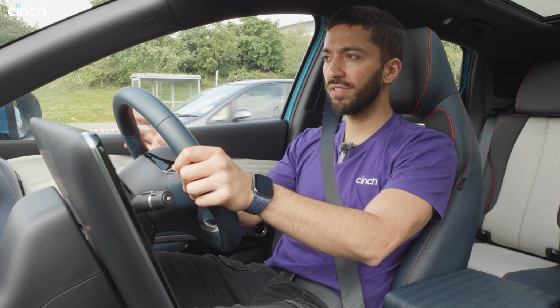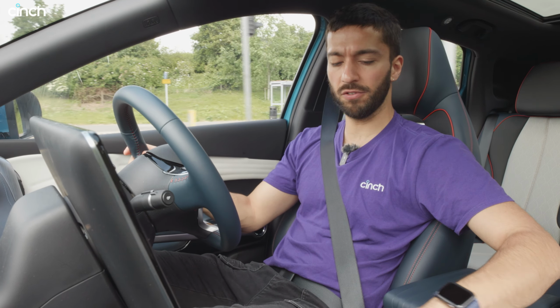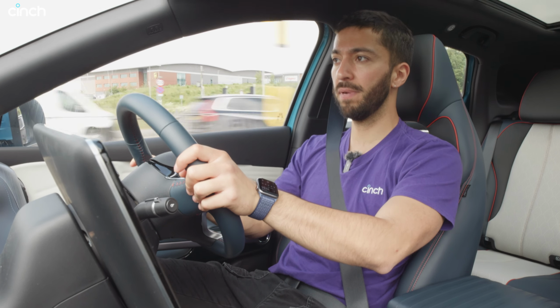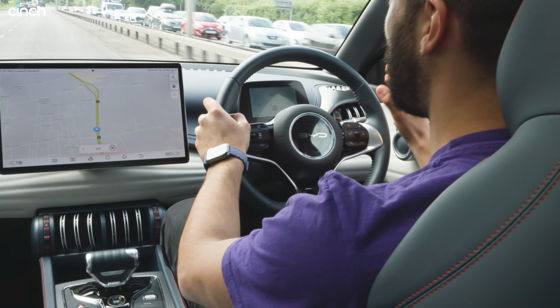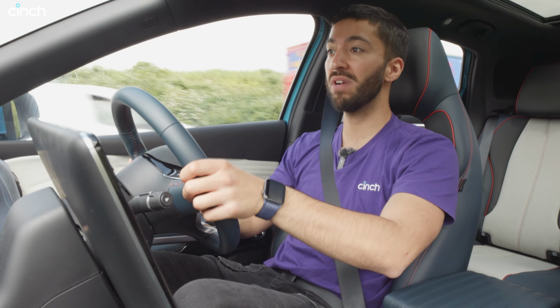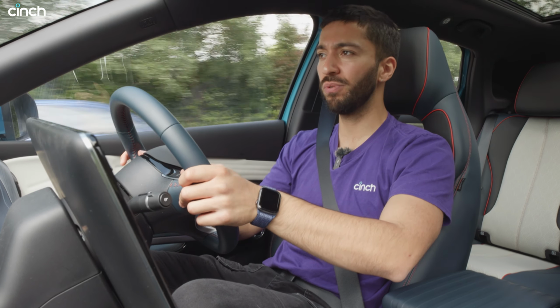All right, so now we're out on some slightly quicker roads. So let's see how it feels in its different drive modes. I'll click it straight into sport, and let's see what it feels like under power. Nippy electric stuff. It definitely feels the just over 7 seconds car that it is to 62 miles per hour. Nippy off the line, no issues with traction.